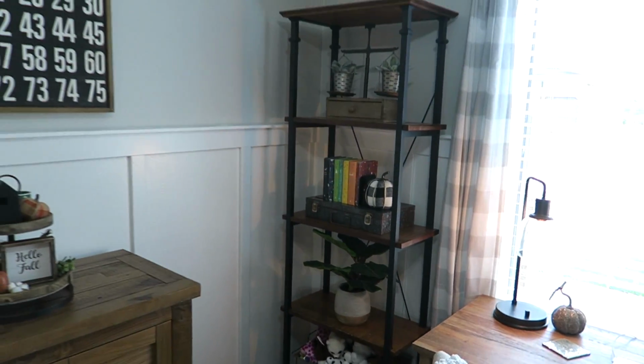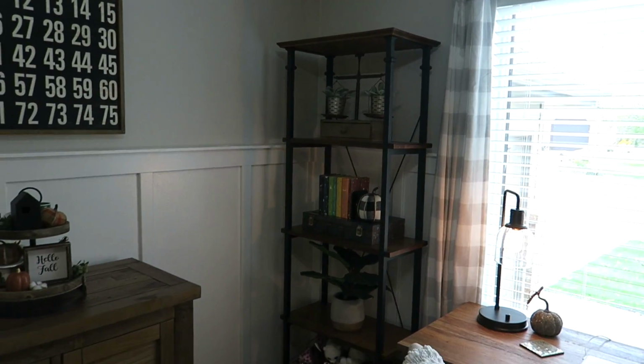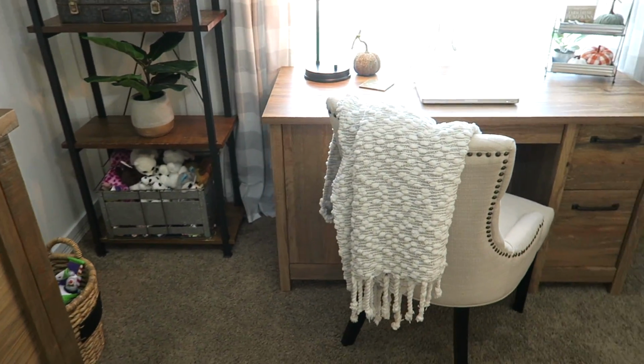So yeah, there's the little bookshelf. It is mounted to the wall. Can you see that? I don't know if you can. So definitely kid approved as far as that goes.